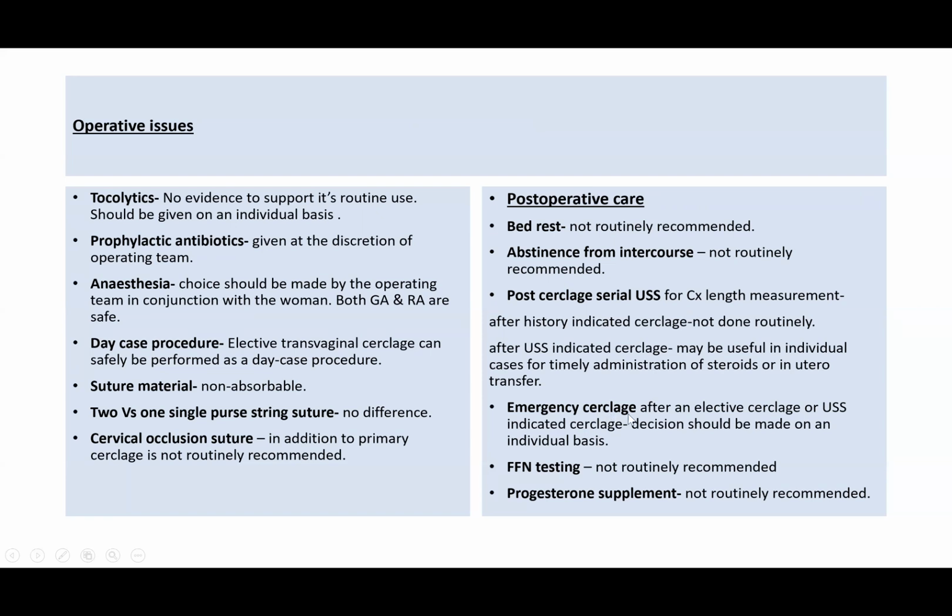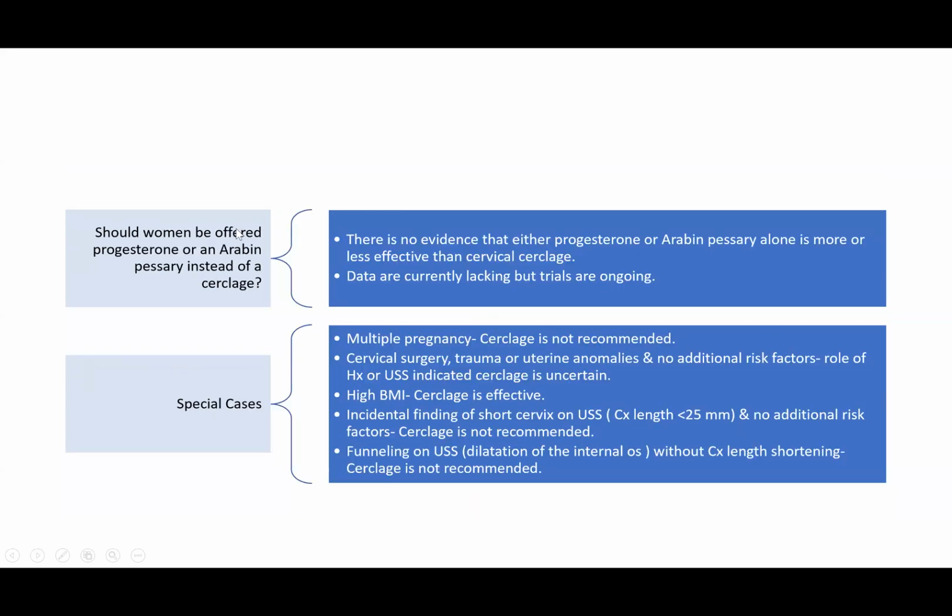What about emergency cerclage after an elective cerclage or ultrasound indicated cerclage? The decision should be made on an individual basis. Fetal fibronectin testing and progesterone supplement are not routinely recommended. Now, should women be offered progesterone or an Arabin pessary instead of a cerclage? There is still no evidence that either progesterone or Arabin pessary alone is more or less effective than cervical cerclage. Data are currently lacking, but trials are ongoing.